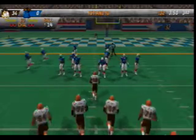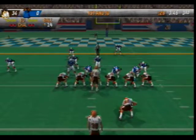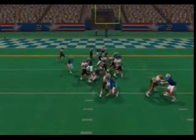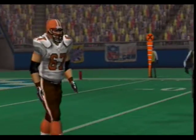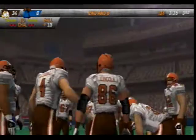First and 10. Ball on the 14-yard line. Play hard and fast, baby. We're talking about bringing. The last time they were down here, they settled for a field goal. Here we come. Hand it off to the back. Going to spot this one at the 13. The tackle is his fifth of the game. Number 38 battles his way forward for what appears to be a 2-yard pickup.